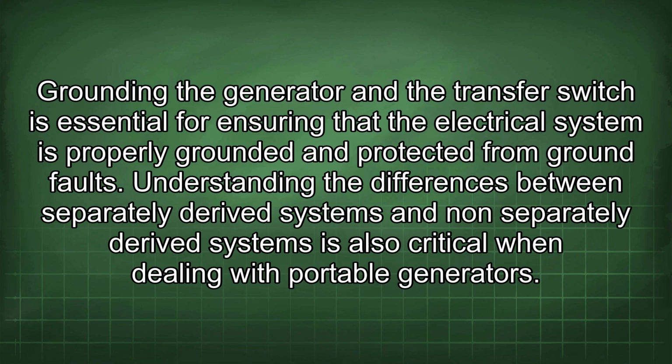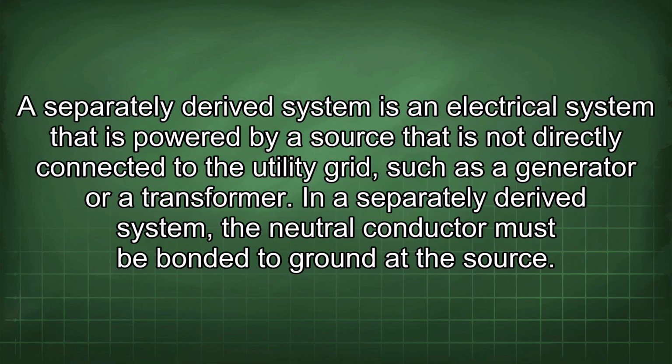from ground faults. Understanding the differences between separately derived systems and non-separately derived systems is also critical when dealing with portable generators. A separately derived system is an electrical system that is powered by a source that is not directly connected to the utility grid, such as a generator or a transformer. In a separately derived system, the neutral conductor must be bonded to ground at the source.